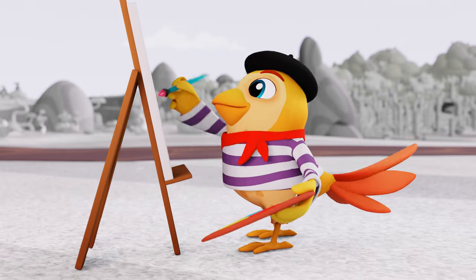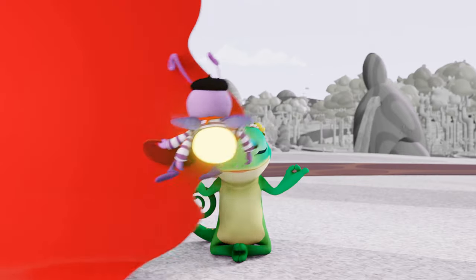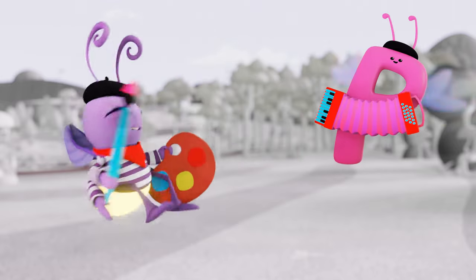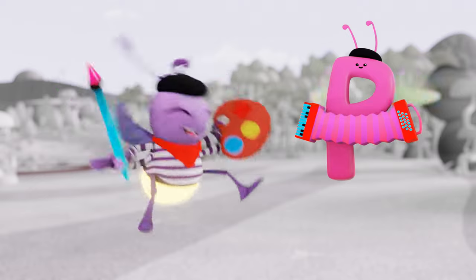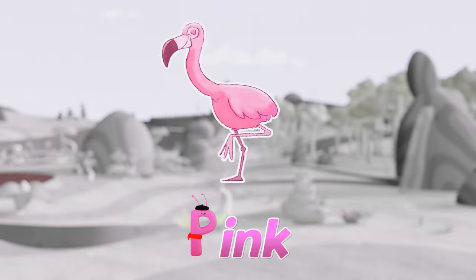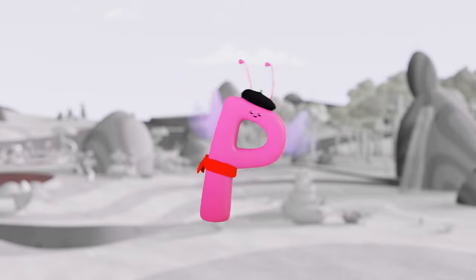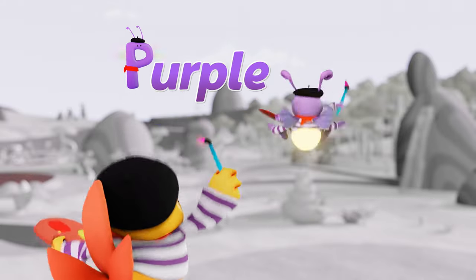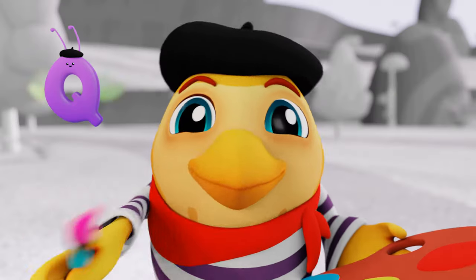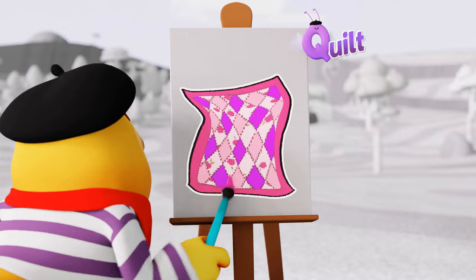Painting a picture is easy to do. When you're painting by letters, you're speaking art too. P-p-p-p-paint. P-p-p-p-pink. P-p-p-p-purple. P-p-p-p-pretty. Q is for quilt.